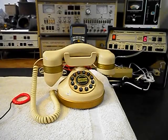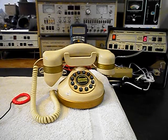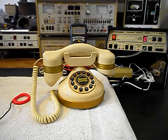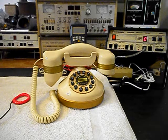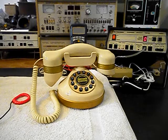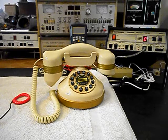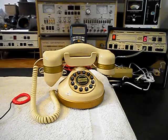Okay, we're back now, and we are finished up with the repair and conversion of this Hollywood desk telephone, and we're going to run through a little bit about what went on. Earlier we showed that we took the main PC board that was original to this telephone and we downsized it so that we could utilize the switches and the hook switch. And so that was taken care of and installed.